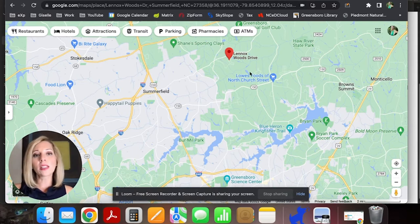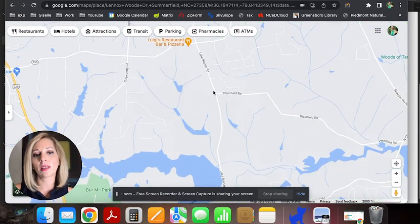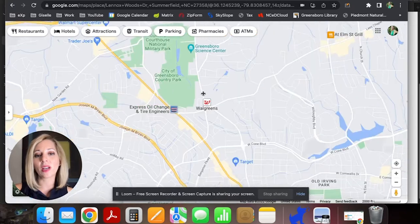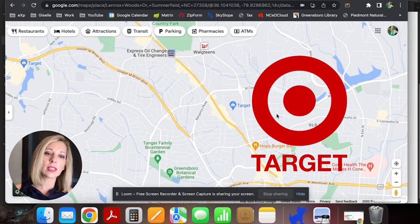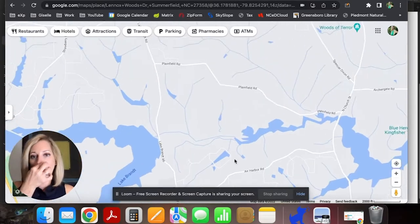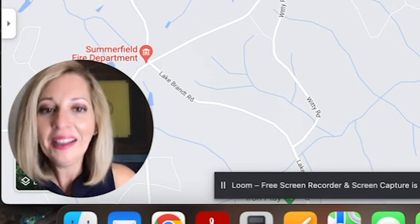Okay, so Lenox Woods is out here. Usually, if you're gonna need to go into the stores and shops and everything, you can come down Lake Brant Road. It'll turn into Lawndale. The Science Center's here, but if you come a little bit further, there's a Target over here and grocery stores. So anyway, let's go back out.